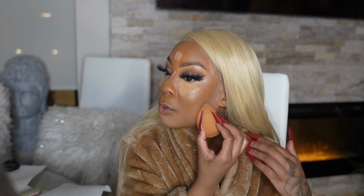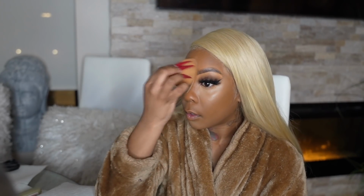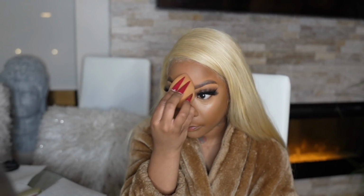The foundation is dark and it's not matching with my neck. So I'm just taking that concealer and I'm kind of trying to make sure that this balances, you know? I know it's gonna look crazy in the beginning, but I promise you it's gonna come together. It's gonna come together, trust me. I'm spreading out the foundation more on my forehead too. Let's see. Okay, so far it's looking okay.